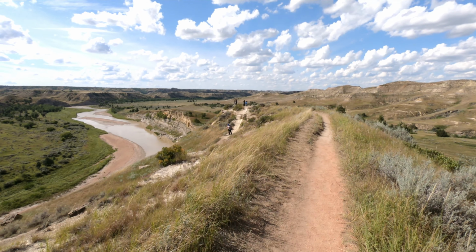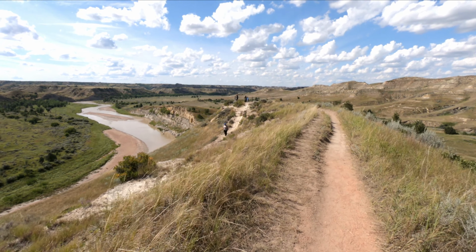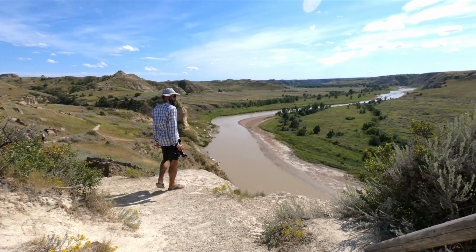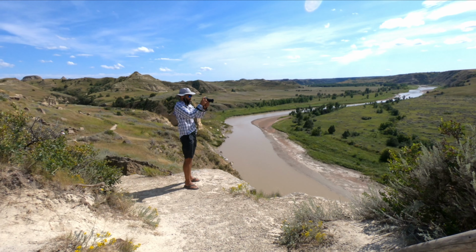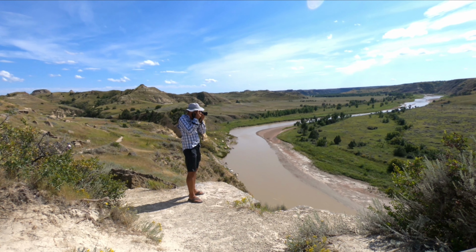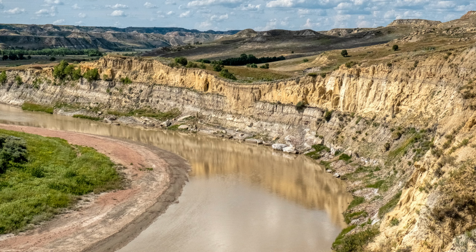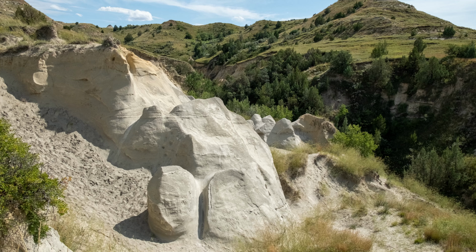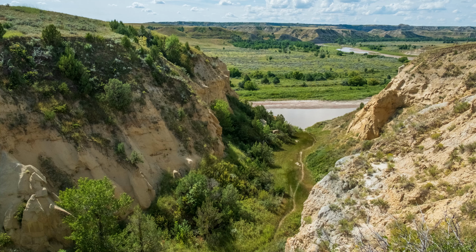After checking out both units of the park, we all agreed that we preferred the north unit. Overall, we are so glad we saw this park because it was unique from the other national parks we've been to. And yet, there were those same geological features and wildlife we loved from Bryce, Yosemite, Yellowstone, Devil's Tower, and Badlands.